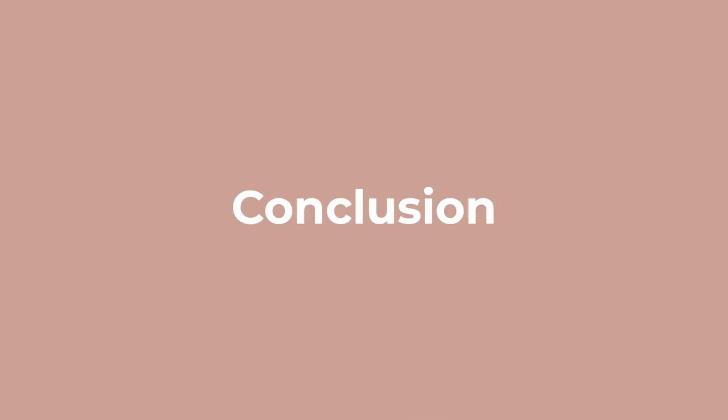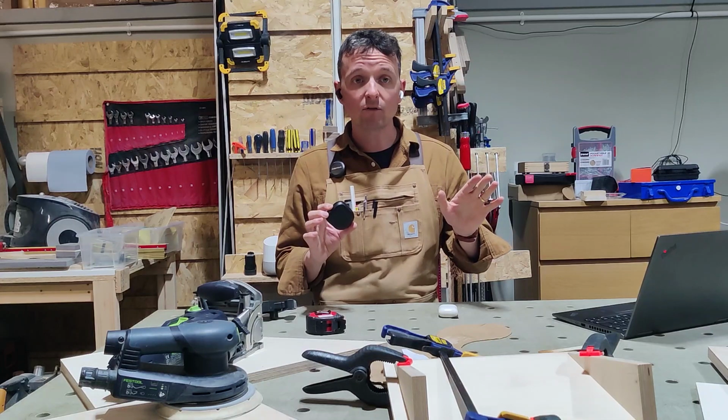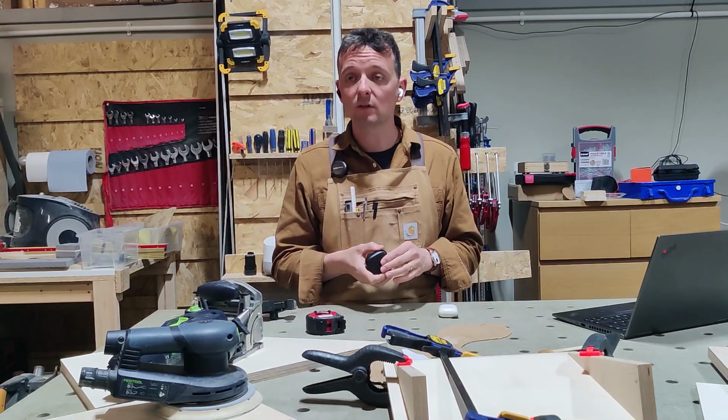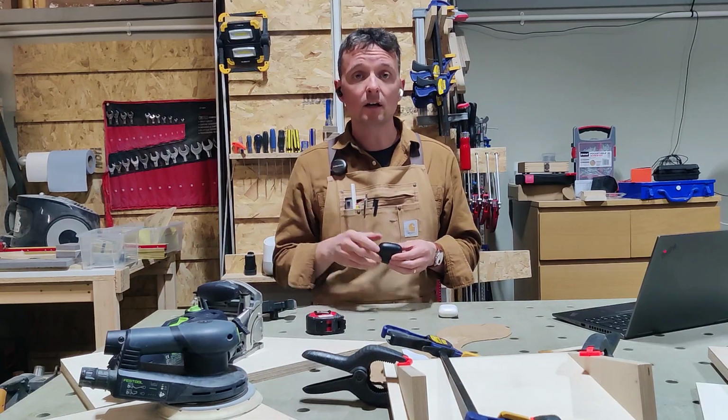Overall, I do really enjoy these. I quite often find myself wearing them around the house. I can hear the kids in the background if I need to. I can hear stuff going on. I can listen to podcasts. I can listen to music at the same time. If there's a loud noise, like even if I'm in the house and I do the hoovering or something like that, they cut that noise out.